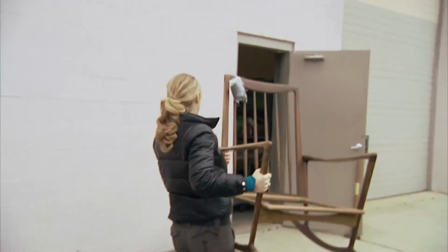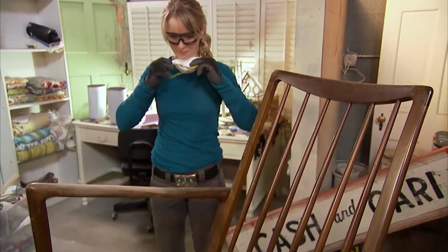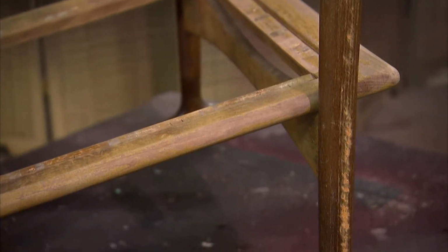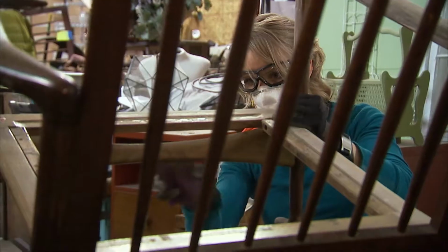Cari's taking a break from her estate sale to focus on her rock and refurb project. She's going to transform this $50 chair and increase its value by 2,000%. I see the potential to bring it back to life and make some money. So I'm gonna have to sand that all the way down, take it down to the raw wood. We're gonna give it a little love and bring it back to life.